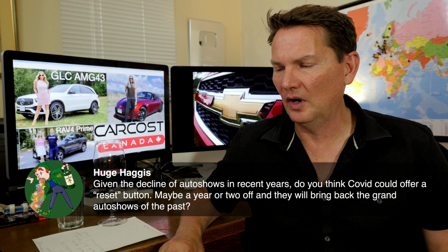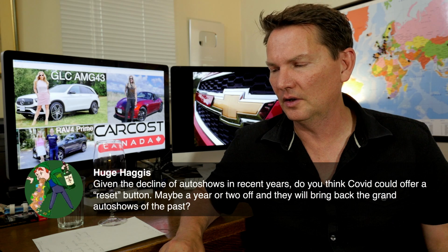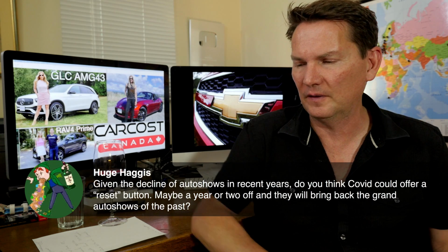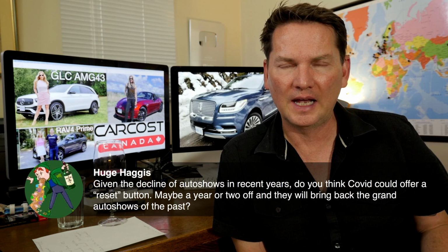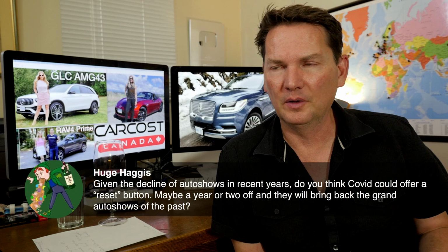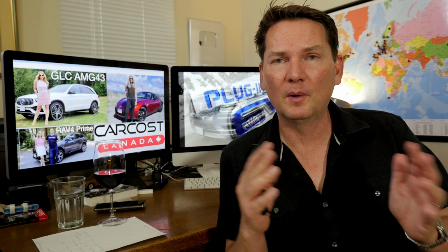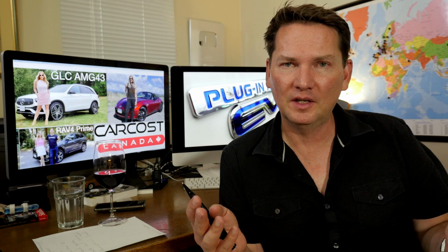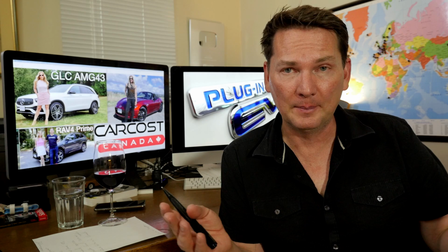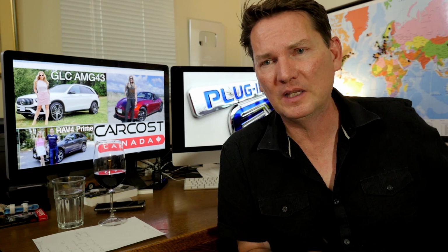Huge Haggis, given the decline of auto shows in recent years, do you think COVID could offer a reset button, maybe a year or two off, and then bring back the grand auto shows of the past? No, I think that this is just accelerating the demise of auto shows, unfortunately. And I think that brands spend so much money to develop these displays. They've got to move them around. They have to pay huge fees to put them into the halls. They have to pay massive fees for the labor to put them up, to ship the cars and all of that. It's a massive expense for car companies.